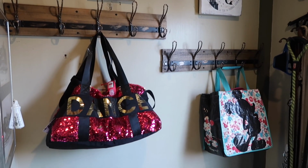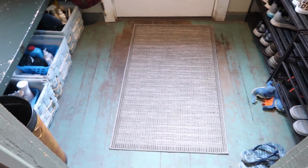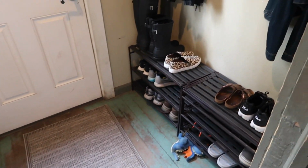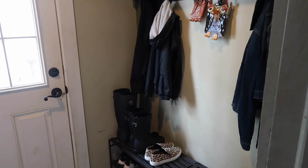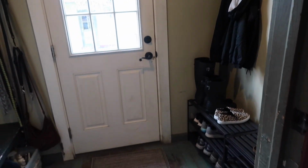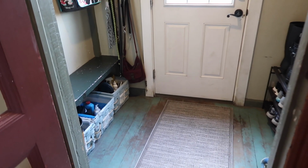So I think this is way better. I'm really relieved that I got this done. And I mean, most of my projects are not Pinterest worthy, but I have to say I am really, really happy with the way that this came out. I can actually walk through this room now and have a place to put things.